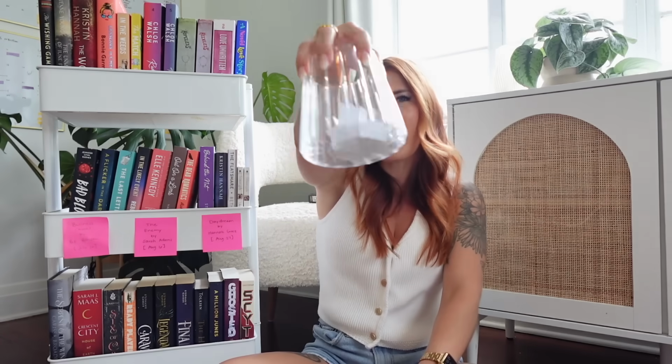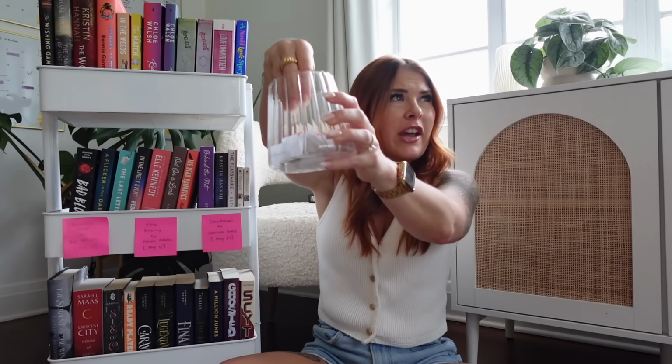Plus I feel like this one is chunky. Like this is a brick of a book. And I feel like these I read so quickly because they're so fast paced and they're YA. So I feel like this chunky book kind of balances it out, you know what I mean? Strategy. It's strategy.